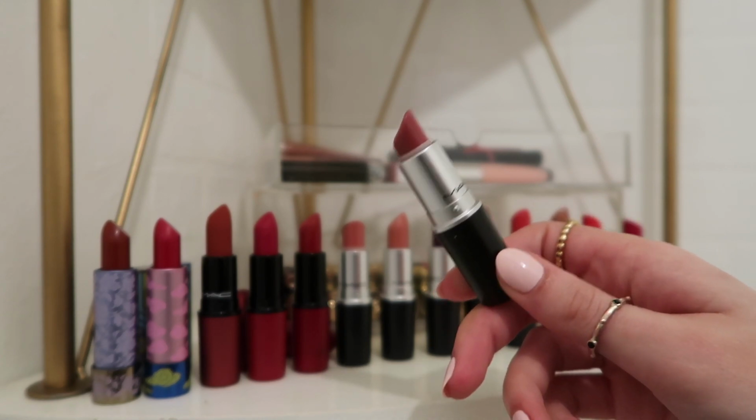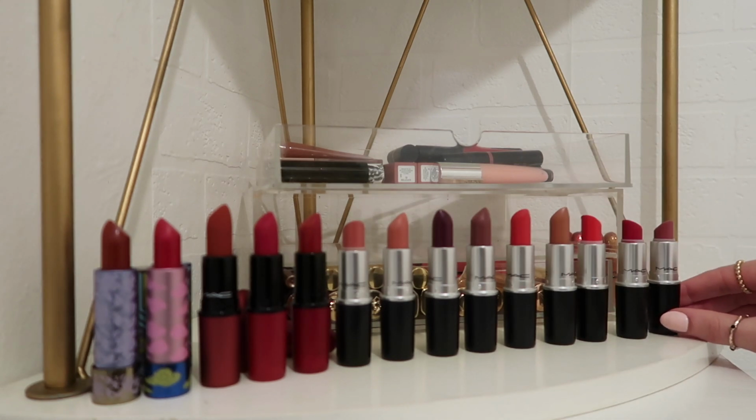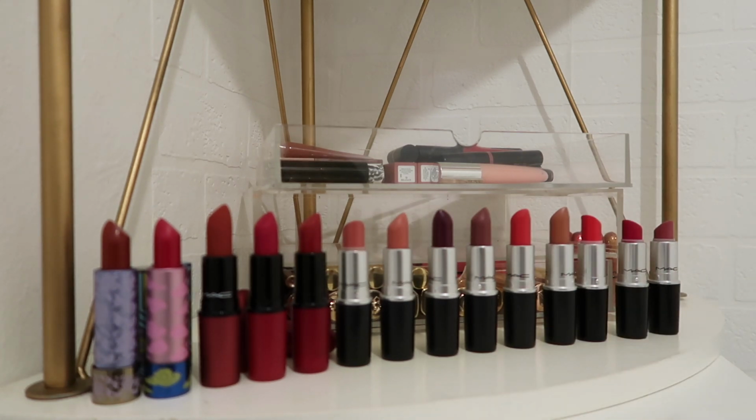I think it just really suits my skin tone and my colouring, so I love this. As you can see, it is very well loved, and this shows you the extent of my MAC lipstick collection. There are a heck of a lot of reds in here. I told you how much I love my red lipsticks, but I feel like this makes it even more obvious just how much I love them.